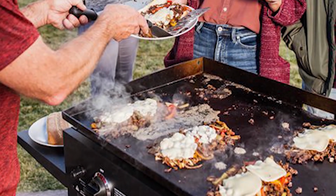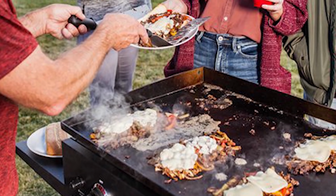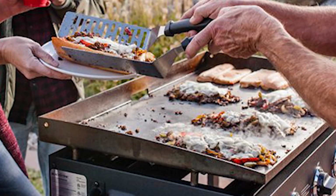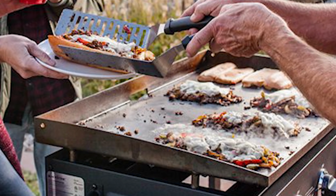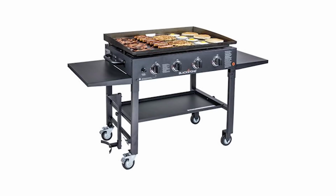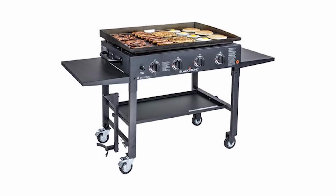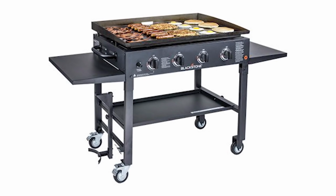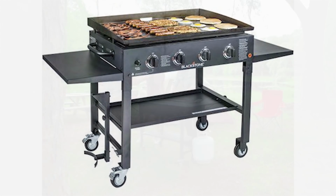The BLACKSTONE griddle was built with the vision of bringing families and friends together. It can feed anywhere from 2 to 20 hungry guests with some of the best flavors in a short period of time. The 720 square inch massive cooking surface fits 28 hamburgers or 16 restaurant quality steaks, and you can also do 72 hot dogs at once.